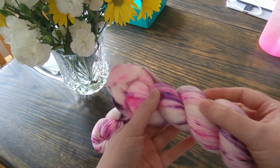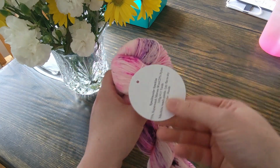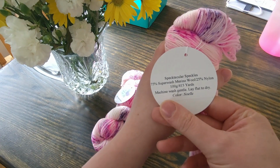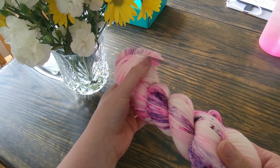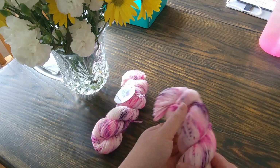The Crochet Cove, I ordered this from them, and I absolutely love the speckled yarn like this. It's so gorgeous. This is a merino wool with just a tiny bit of nylon, which I think is perfect. I love that nylon merino wool blend. It's soft, it has a little bit of stretch, it's so easy to work with.